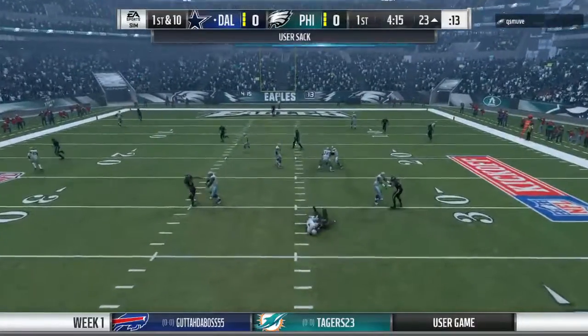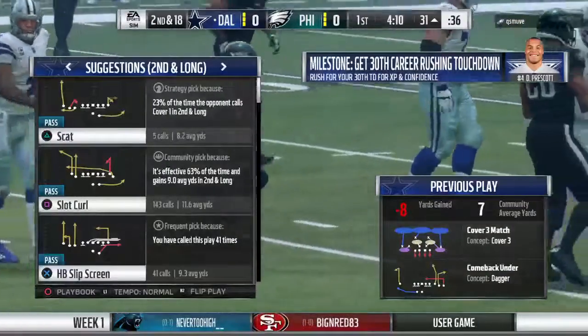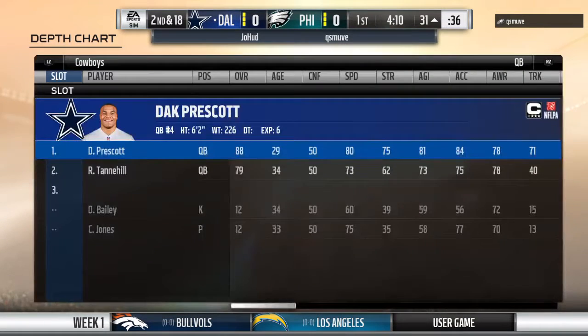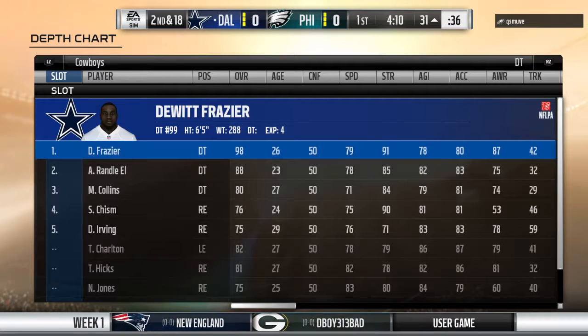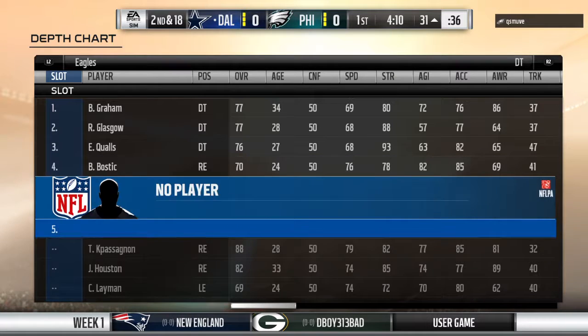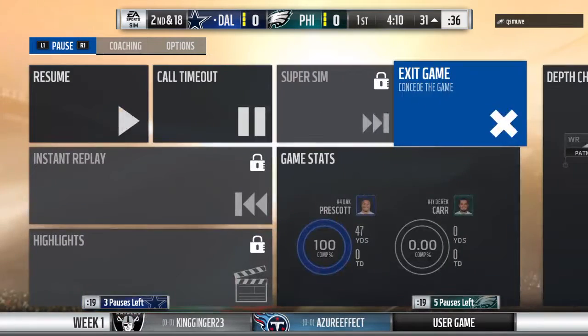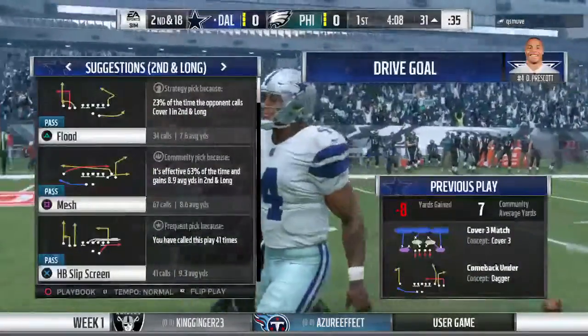But you can... And no escaping this time as he'll go down. They got him for a sack. Tanoh passes. And it'll make this a second and long.